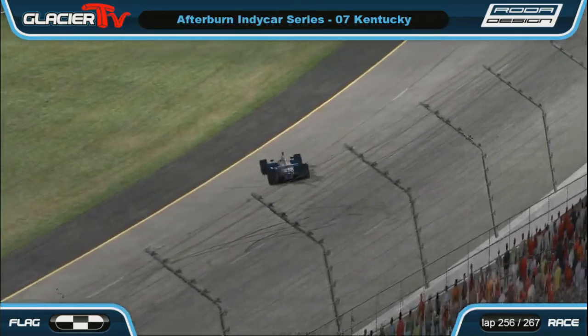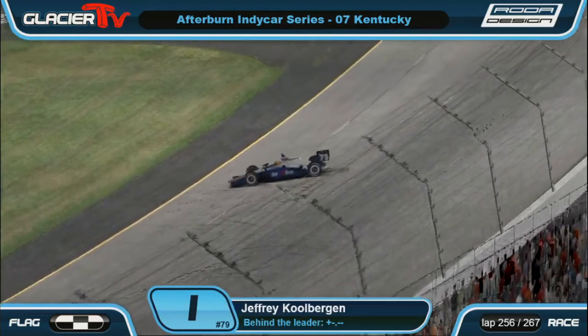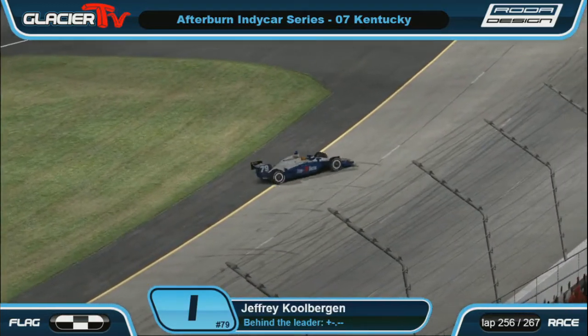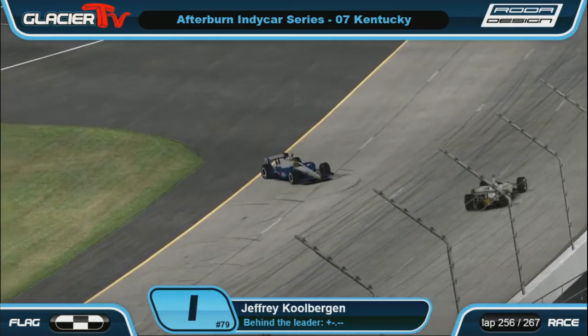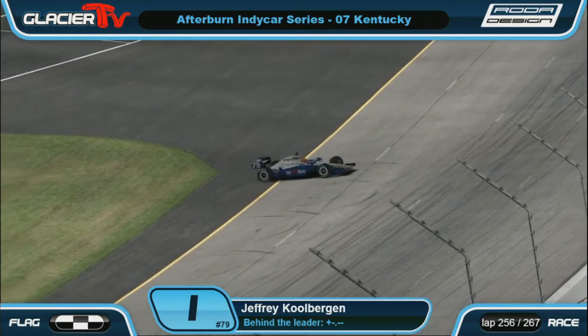Crazy finish here to the Kentucky 400. I have not seen anything like this in my life. It does look as though on the racetrack, Jeffrey Kohlbergen should be classified as the race winner. The timing and scoring show Tim Doyle as race winner. I'm having a look back to see exactly what point and reason for Tim Doyle going down pit lane.